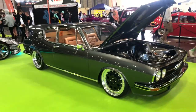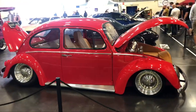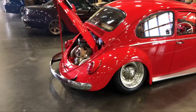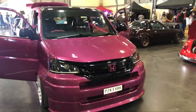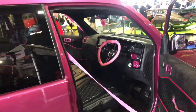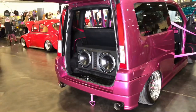Looks like a Mustang actually from the side, as you can see from the lines along the way. What about, I have to say, the Volkswagen Beetle. I just love this car. This car, I'm still a big fan. He painted even the engine. Very good. Or she must be in love. Goodness, look at those two subwoofers or speakers.